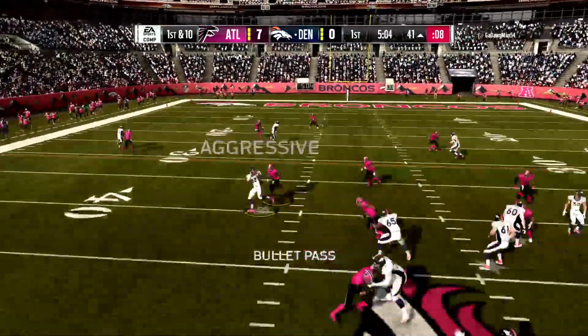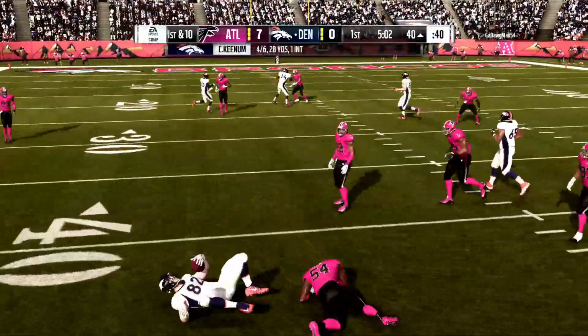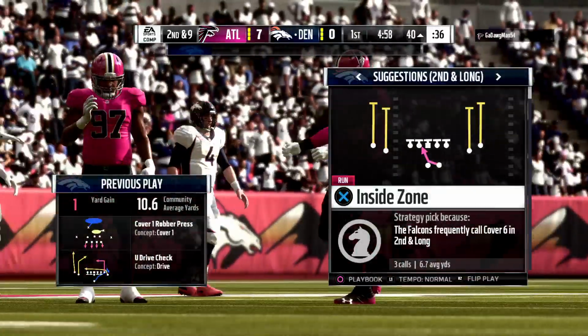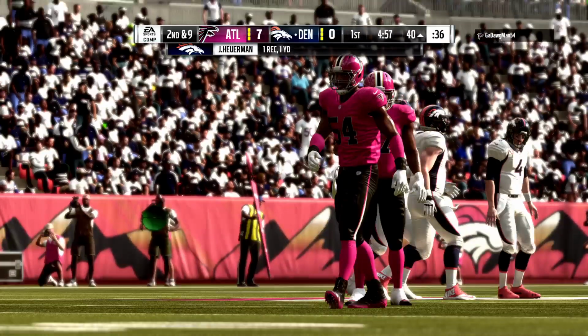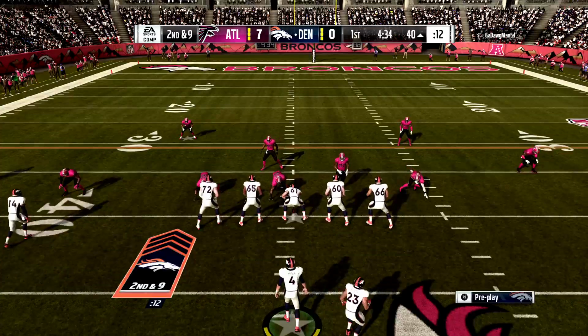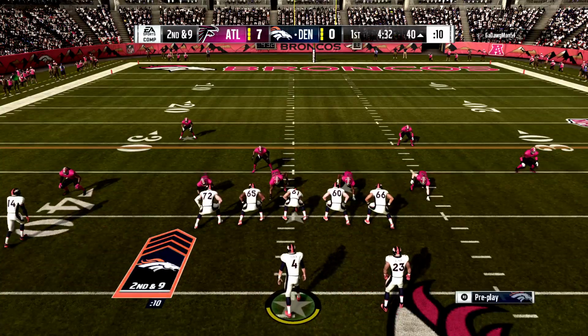It's 1st and 10. And that's complete to the tight end Hireman. And he'll be brought down, it looks like right at the 40. Just a yard on the catch there. It'll be 2nd and 9. They only got a yard out of that last completion, and that makes this 2nd and 9.